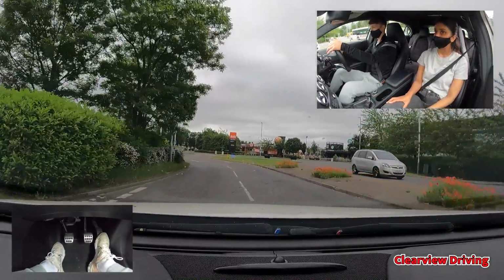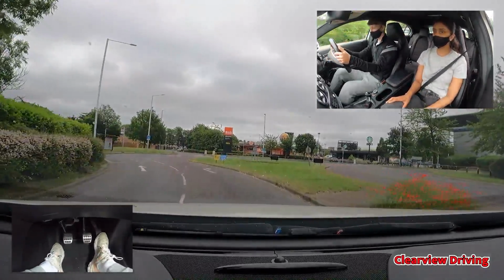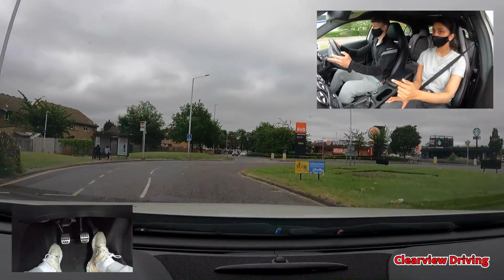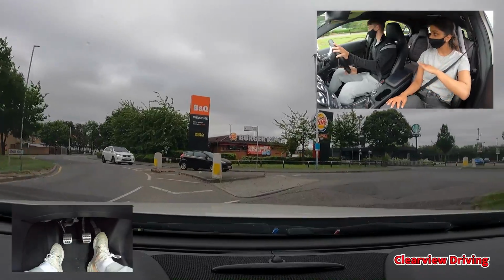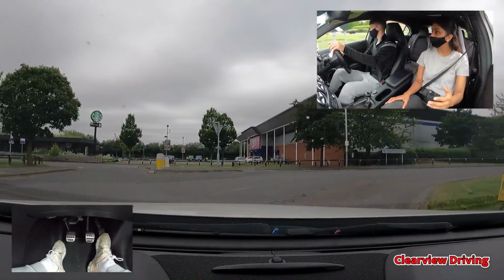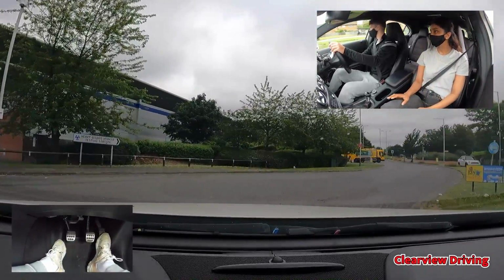Alright, we're going to do it again. Just as soon as we pass the third one, put your right signal on. As soon as we're passing the third one, we should be checking that mirror before we pass the third one and spiralling out. Good, stay tighter on the right again.